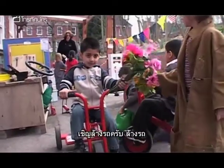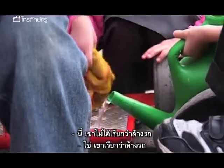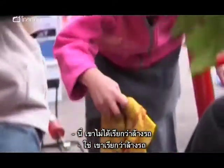Car wash. Not that. It needs to clean up. This is in the car wash. Yes, it is. Over there.